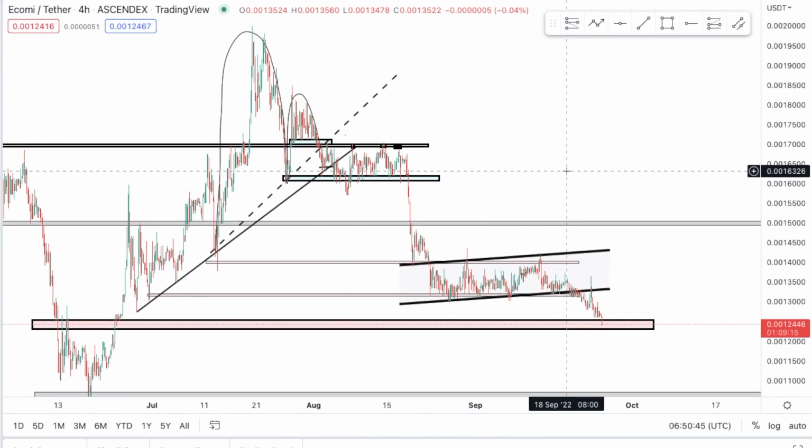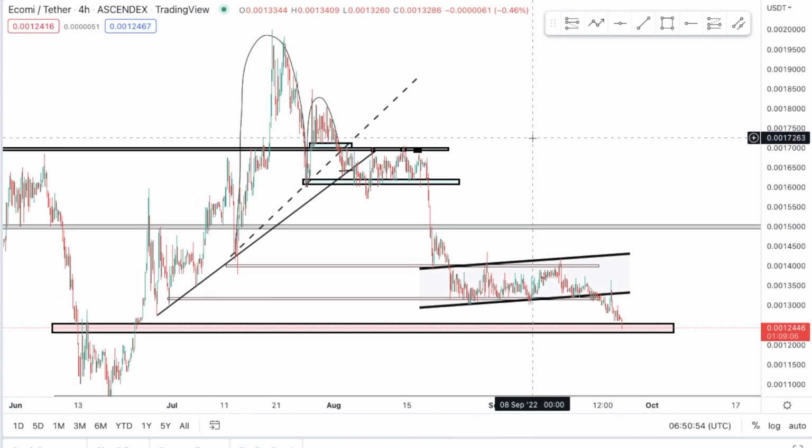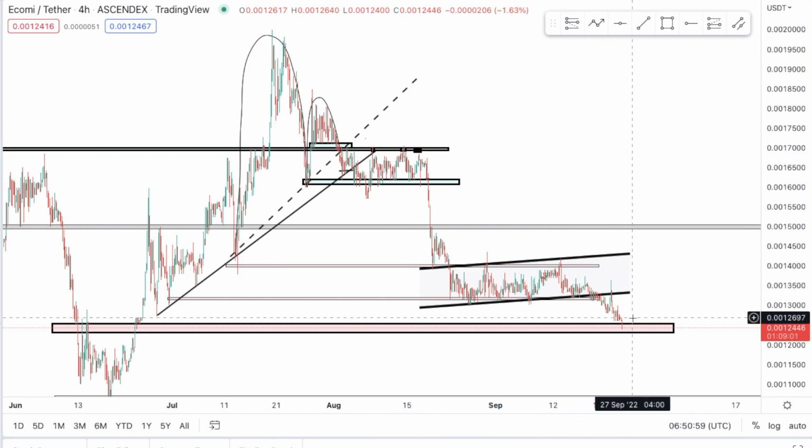Today we're going to look at the Omi token. We're going to do a quick update and see exactly where price has gone. This is such a beautiful chart to be in, guys. There's a lot of technical analysis going through here, and I want to explain exactly what we've seen and how we predicted price to fall all the way towards the bottoms of 0.0012.